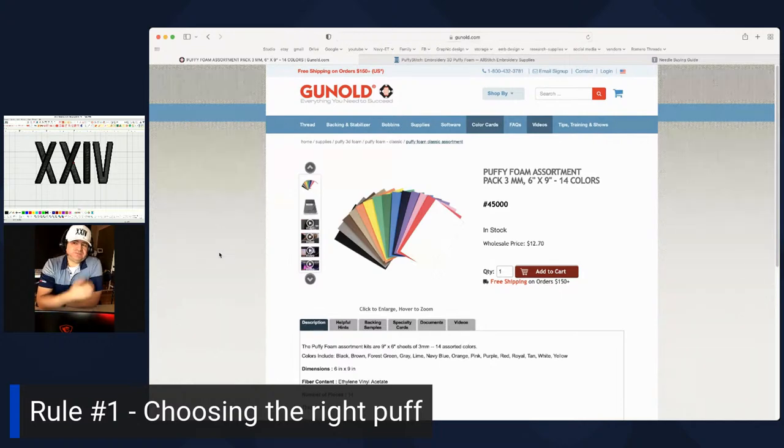Worst case scenario, if you're working with a light thread and you don't have the color foam, then go with a light version of your thread. There's going to be times you just don't have that color puff, so you're going to have to go for the closest. For example, if you have a reddish design but you don't have red foam, you might get away with a pink. Or worst case scenario, a white. You can probably use a white foam instead of a black foam. Sometimes you just have to go with the closest shade of color. So that's foam.